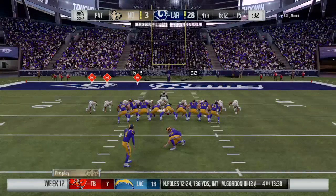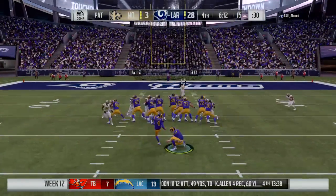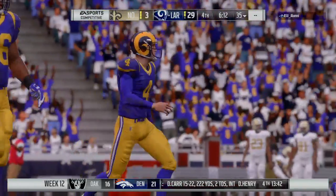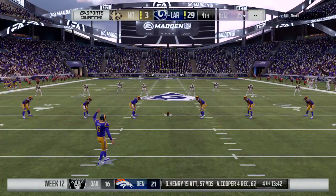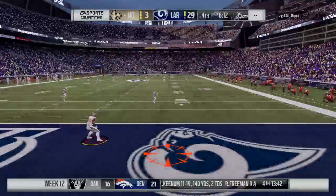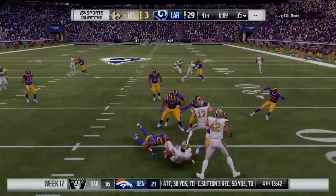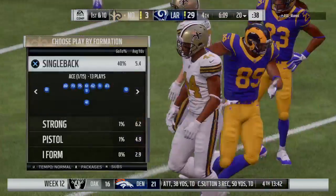Zerline now for the PAT. Zerline good with a PAT. And that will bump the lead up to 26. Out is the kickoff unit as they run up and send this one away. That's fielded in the end zone. And the decision to come out is going to cost him 5 as he's taken down right at the 20.